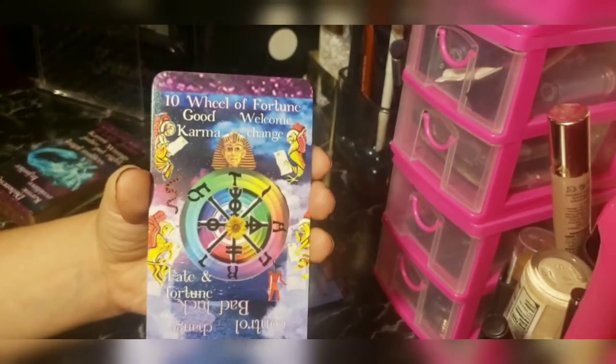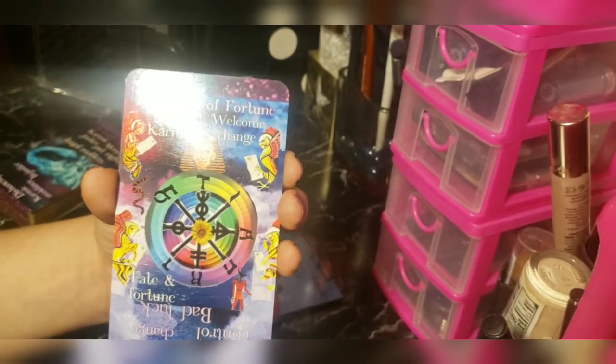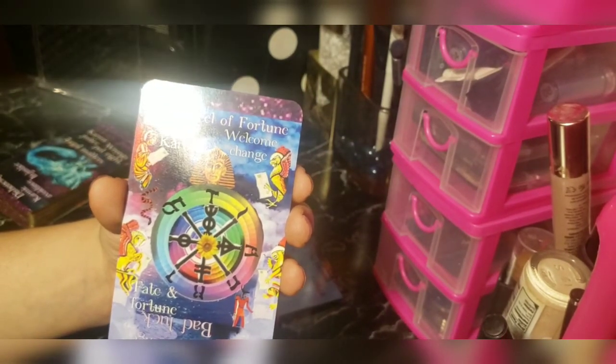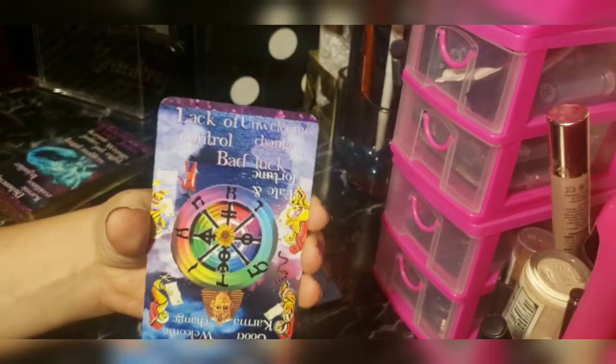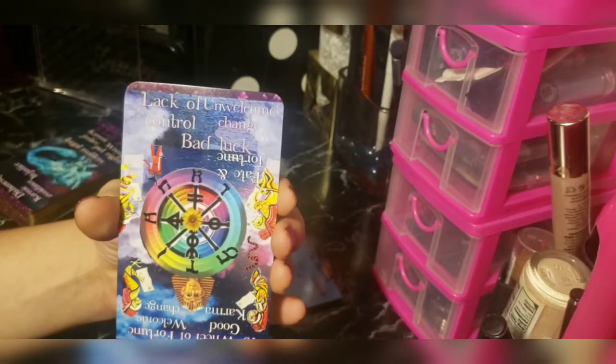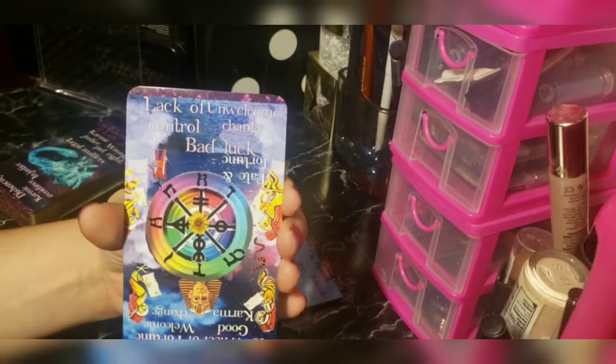Number 10, the Wheel of Fortune. This is the wheel I chose. So you have good karma, welcome change, and fate and fortune. In reverse, lack of control, unwelcome change, and bad luck.